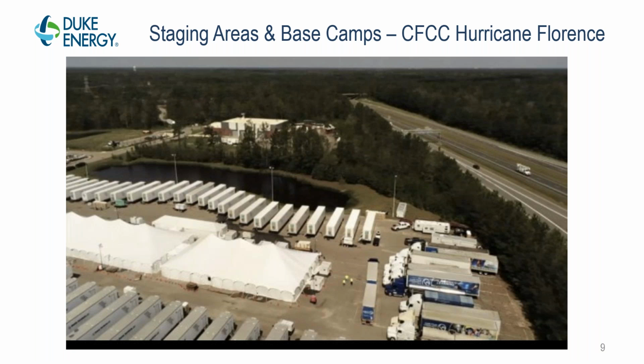You see in this picture, on the right side is I-40. All of those trailers in the middle, we've got tents that are set up for dining areas. These are mobile kitchens and food storage here, and these semi trucks on the right side. And then all of these trailers across the middle going to the left in front of the pond, and also the trailers at the very bottom left of the screen, those are all sleep trailers that house approximately 32 individuals within each one of those trailers for lodging arrangements.